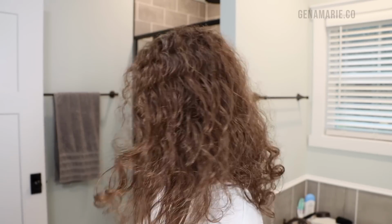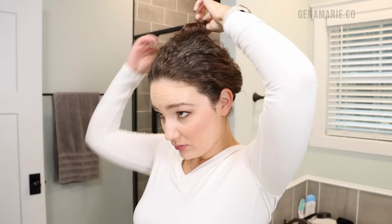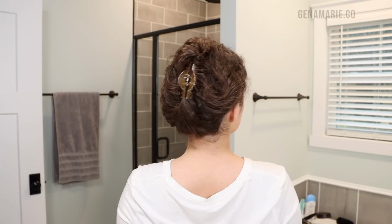This was game-changing for me when I implemented a pre-poo oil treatment. As I started dry detangling, which was much better for my hair, especially when it was very damaged, I was doing this a lot as I started transitioning, and I definitely think it made a big difference. You'll also want to be very careful when you are detangling.